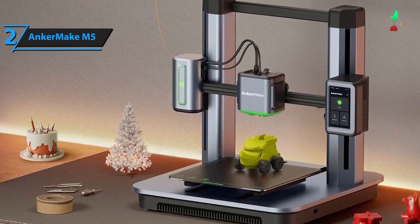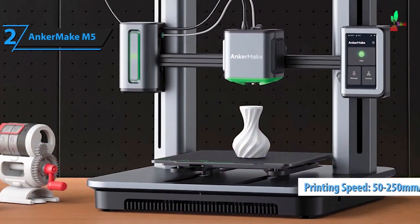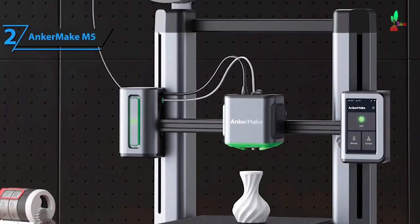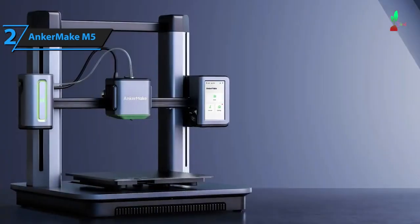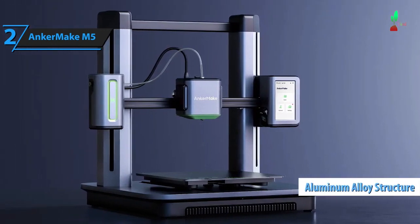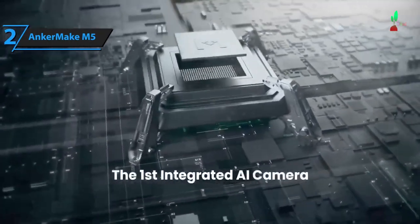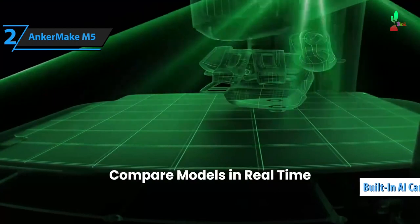A standout feature of the M5 is its impressive printing speed, ranging between 50 and 250 millimeters per second. The default speed is set at a rapid 250 millimeters per second, but this can be adjusted using the slicer setting. The M5 delivers precise prints courtesy of its ultra-direct extruder and robust die-cast aluminum alloy structure. It intelligently calculates the print plan, leveraging additional processing power and an inbuilt smart camera to ensure the final model aligns perfectly with the initial design.